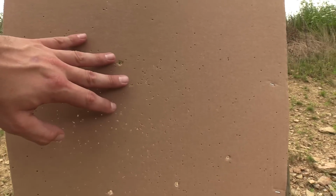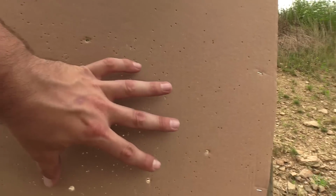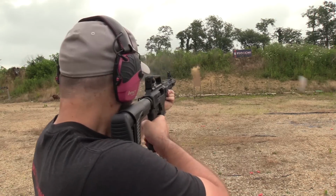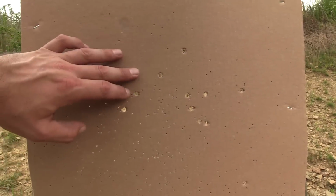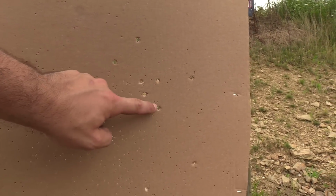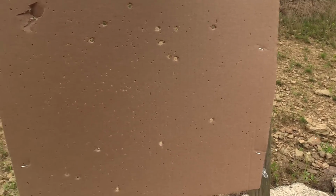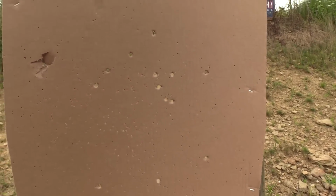Roughly 3 times as dense, maybe 5 times as dense. And the group also moved up. Same point of aim, right here. There you have it. All 9 pellets there in the center. One of these 10 that is here, 1, 2, 3, 4, 5, 6, 7, 8, 9, 10, was left over from our original shot here. 1, 2, 3, 4, 5, 6. So the 7th one is up in there somewhere.